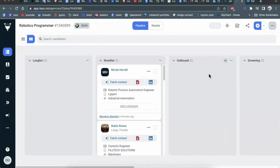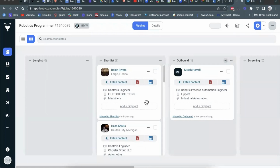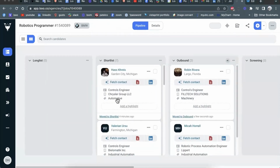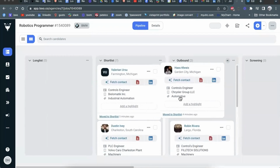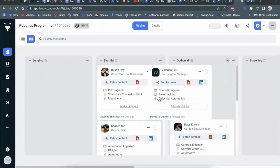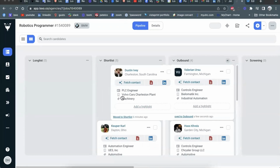Anytime you drag a candidate into the outbound stage of the job pipeline, they will be automatically added to that outreach campaign, and the campaign will be triggered to start communicating with that candidate. This outreach engagement automation will save your team hundreds, if not thousands of hours of time each year, and the donkey work drudgery that most recruiters are doing now.